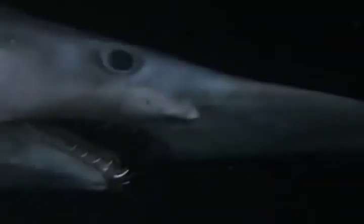Anyways, goblin sharks have a really good nose, and they use their sense of smell for hunting. They can extend their jaws forward very, very quickly to catch any unsuspecting prey.